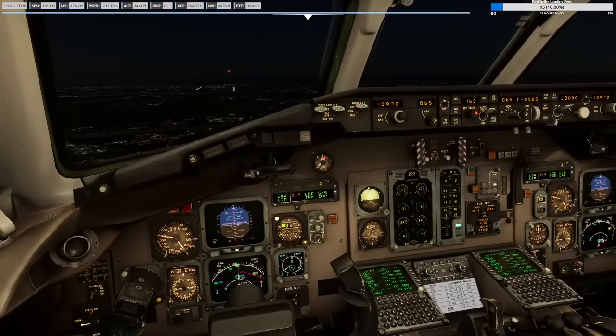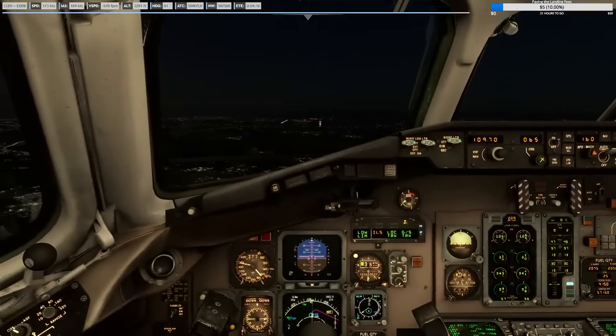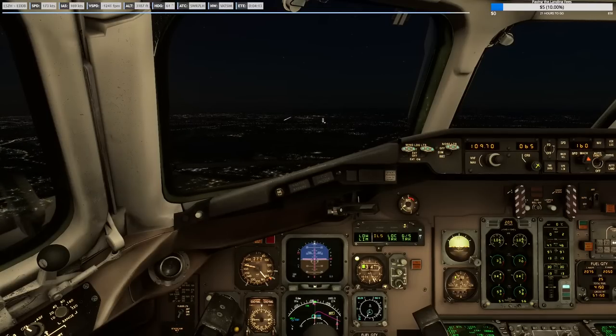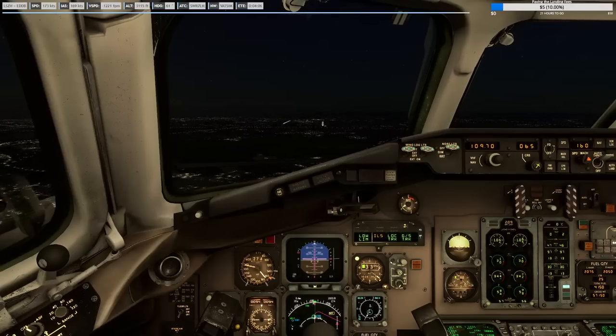Okay, 160 is set. Now let's see if we can get the speed under control or if it's actually just going to come up again as we resume our descent. But that looks quite stable at the moment. I'm happy with that. Stable idle descent at 170 knots. Very good.